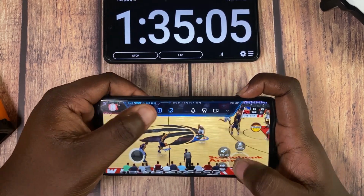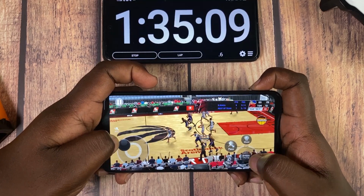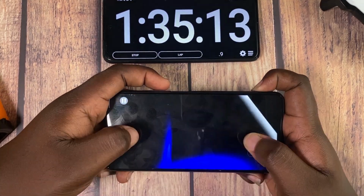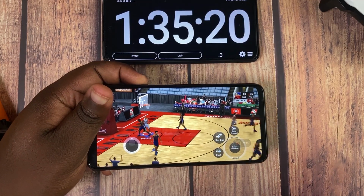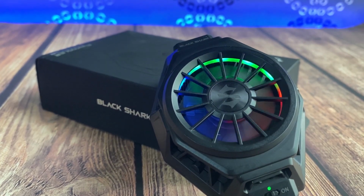Gameplay was very smooth and enjoyable for NBA 2K20 and Call of Duty Mobile, giving me a max frame rate of 53 FPS. Screen recorder was always on during gameplay except for Genshin Impact to further stress the device during gameplay. I got a max temperature of 44 degrees Celsius at some point in time, and this affected the smoothness of the gameplay. I recommend using the Black Shark fan cooler if you want to play for longer hours without heating your smartphone.